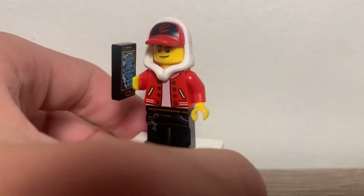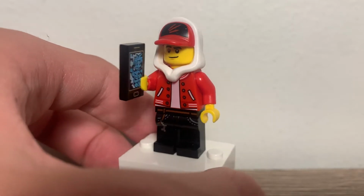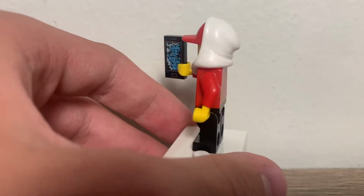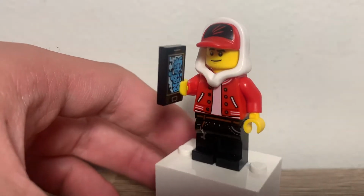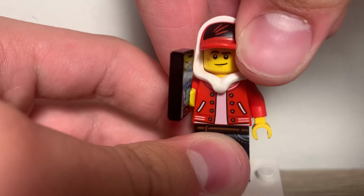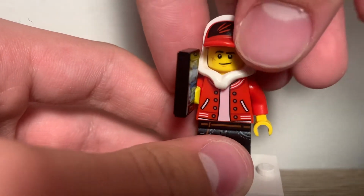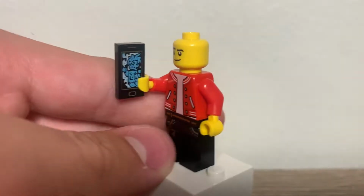So for our first figure here, we have Jack. He comes in a lot of the sets, including the train, the paranormal intercept bus, a lot of the sets. So yeah, now we're gonna just show you the torso print. It looks pretty good. I do wish that white was better, because you can see with the hoodie hat combo, which looks great. I love this piece.